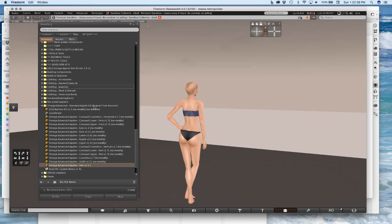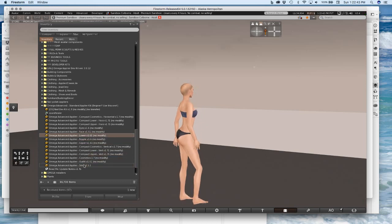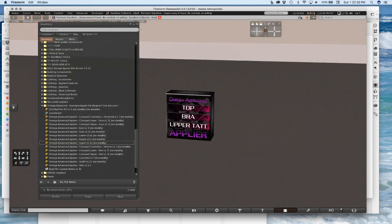And there's also a skin applier in here. But what are we concerned with? We're making a tube top. We want the upper. Okay, so we're going to drag that out. Okay, so what is this? It is a box.